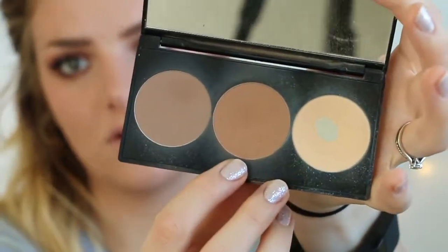So I'm seeing a little color. It's not a lot of warmth, it's more of a contour. It is going on really smoothly, which is really nice. I just went over that underneath my eyes and the concealer completely wiped away. So I'm gonna redo that. I am gonna use a warmer bronzer though because this is unacceptable. I'm gonna go in with my Smashbox bronzer, this one right in the middle, kind of warm.